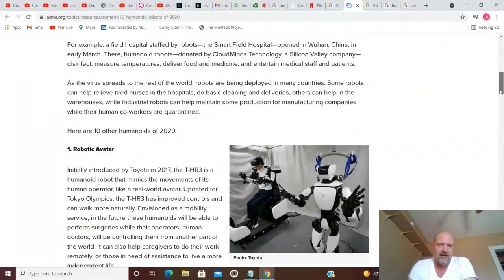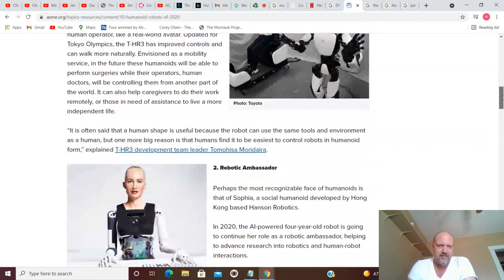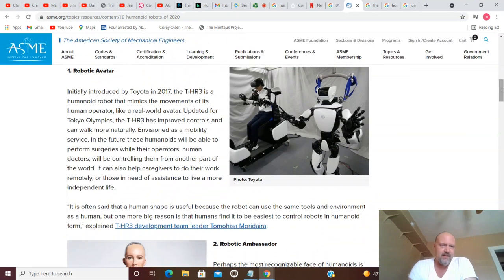10 humanoid robots of 2020. So you got robotic avatar. Looks like they can get in and control the robot with a little headset and some arms going on there. We'll just go through and look at these. Robotic ambassador. Well, robotic avatar.